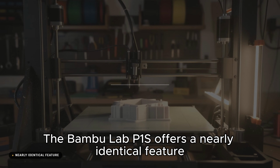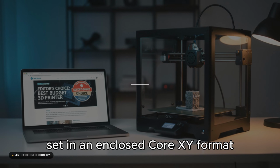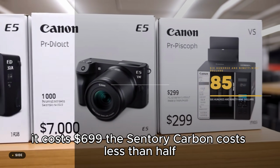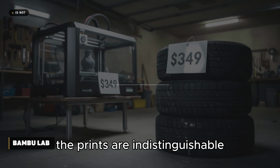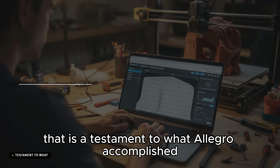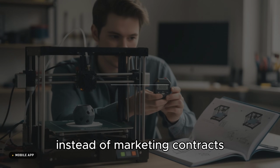The Bambu P1S offers a nearly identical feature set in an enclosed Core XY format. It costs $699. The Centauri Carbon costs less than half. And in side-by-side surface quality comparisons, the prints are indistinguishable. That is not a slight against Bambu Lab. That is a testament to what Elegoo accomplished by spending money on frame rigidity instead of marketing contracts.